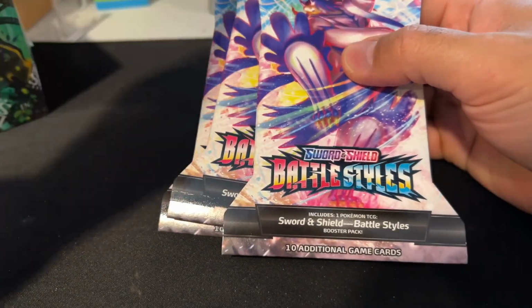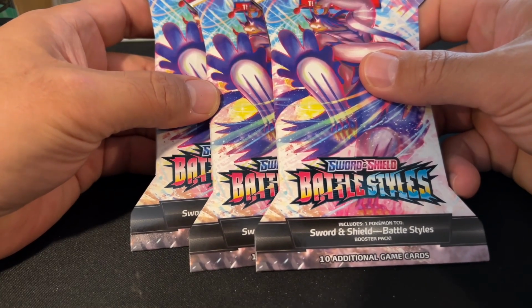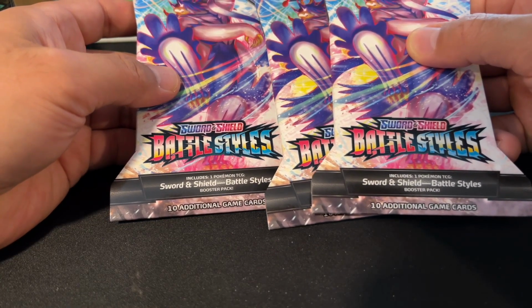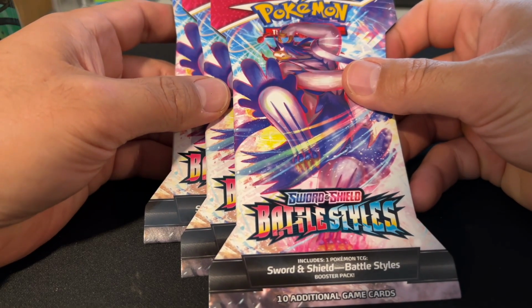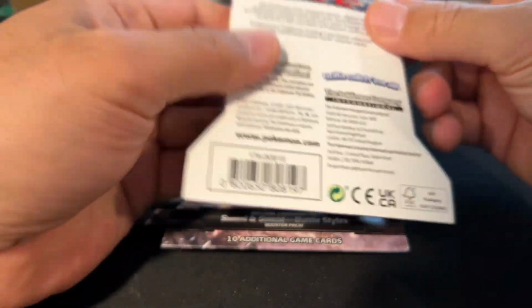But if you look online, you can see the packs that are in there. I think there's one decent one in there, Fusion Strike, and then some not so great ones, if I recall. But in any event, I also found these Sword and Shield Battle Styles booster packs.